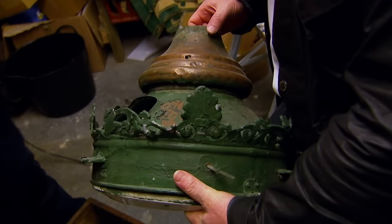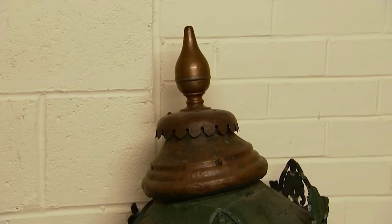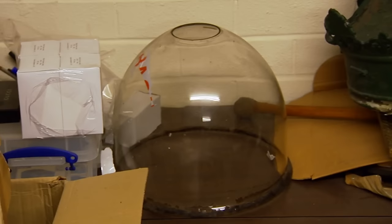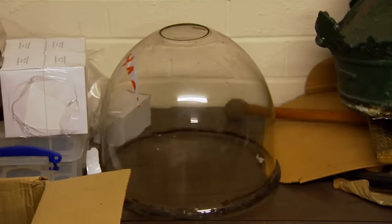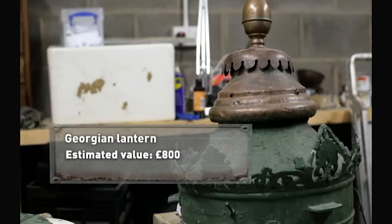This Georgian hanging lantern, with copper body and lead detailing, would originally have been used as part of a street lamp back in the 18th century. With cleaning and polishing, it could fetch around £800.